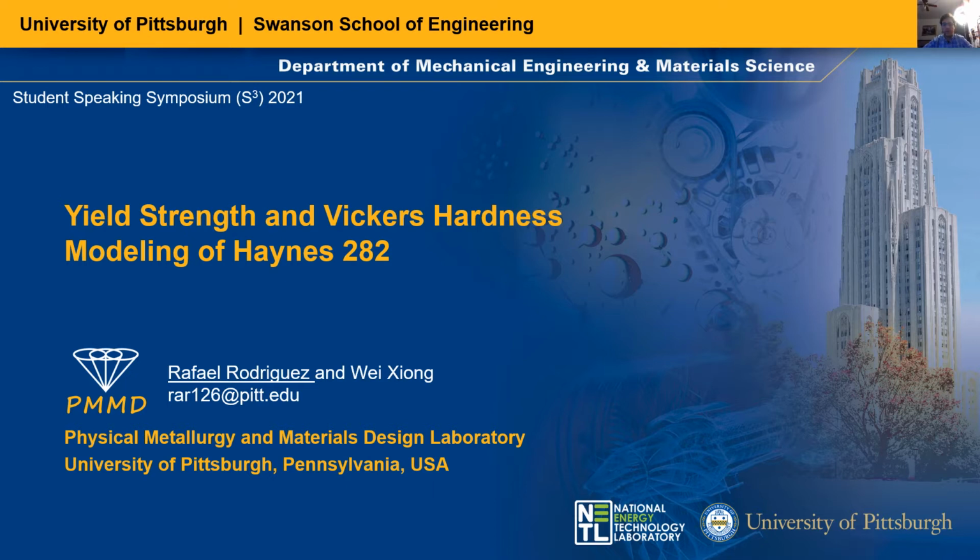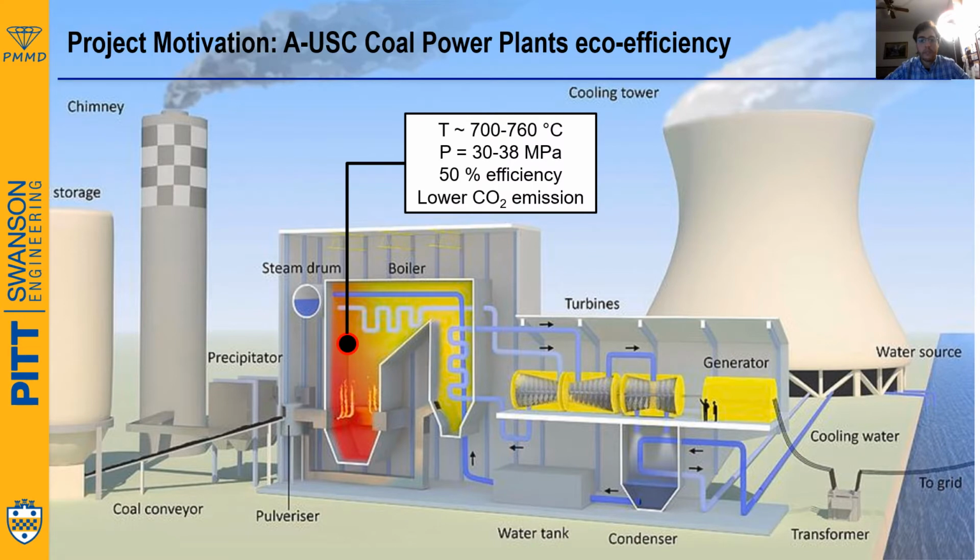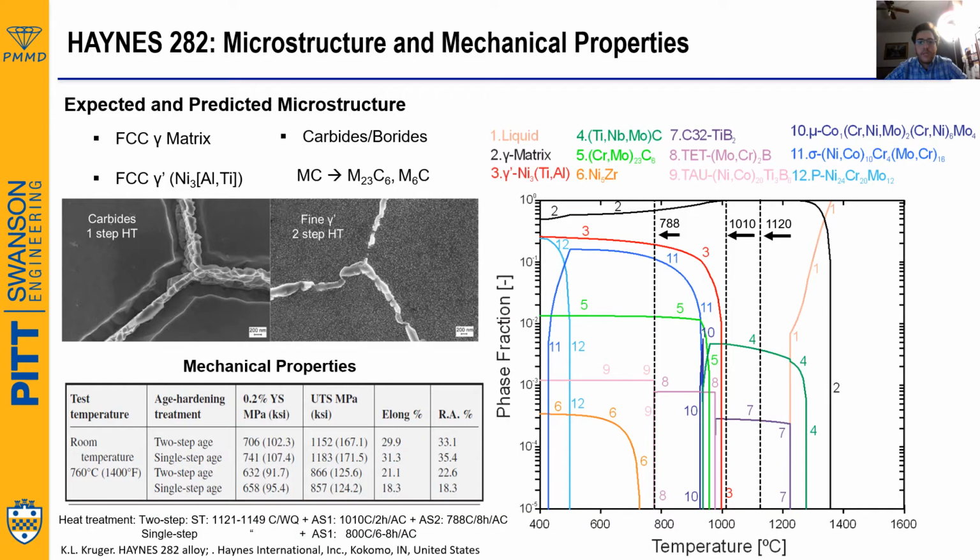Let's get started. The major source of power generation in the world continues to be coal power plants. In order to increase their efficiency, as well as to drastically reduce their environmental contamination, their operating temperature and pressure must be increased above 700 degrees C and 30 megapascals. However, the materials that are currently in use for the hot section of this plant cannot support these extreme conditions, so new materials that can must be designed. Haynes 282 is precisely a nickel-based superalloy that has been developed to address this need.